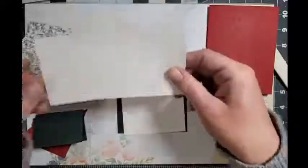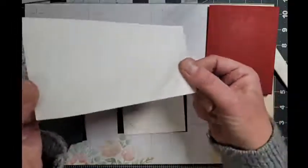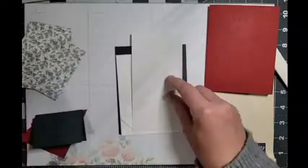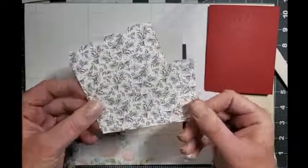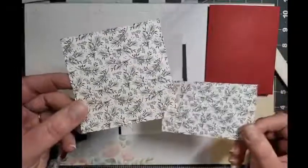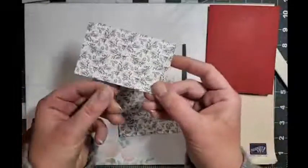And then I have, oh shoot, I forgot what this is called. I need to label my paper too. This is the Snow White felt paper, I believe is what it's called. I will confirm that. It is beautiful felt-feeling paper. And then I'm using the Tidings and Trimmings designer paper, and we're going to use this pattern here. This one measures 3.5 by 3.5, and this one is 2.5 by 4.